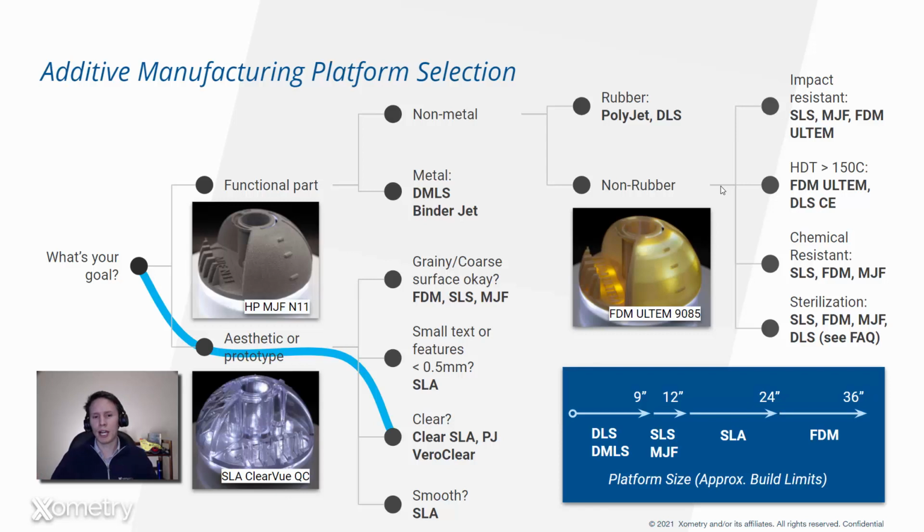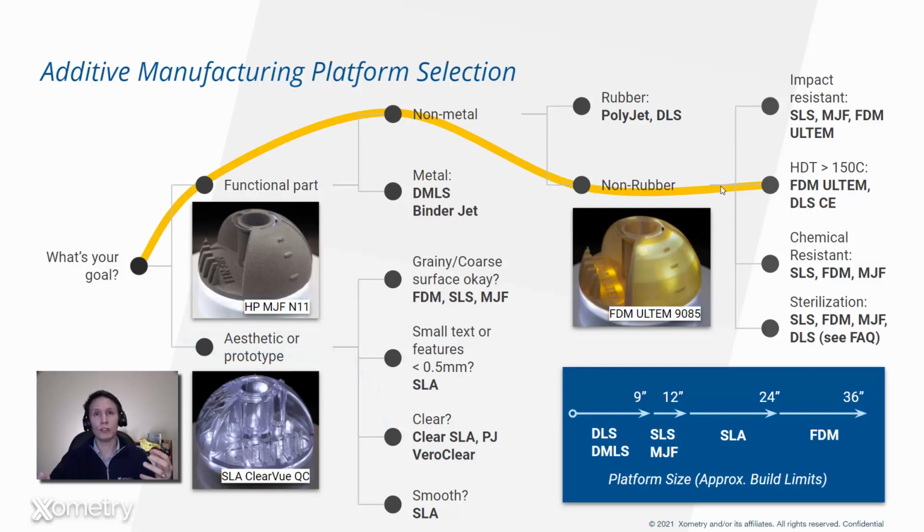And let's say, for example, an application that I see a lot is high heat deflection. So in this route, again, very easy to take me to a couple options that have higher heat deflections. In this case, fused deposition modeling Ultem can work really well. Or through Carbon DLS, there's a material called CE, or cyanate ester, which is also a very good HDT material. And you could dig deeper into the design guidance for each of those and the build sizes to figure out which works best for you. But again, a very quick down select with only a few clicks there.